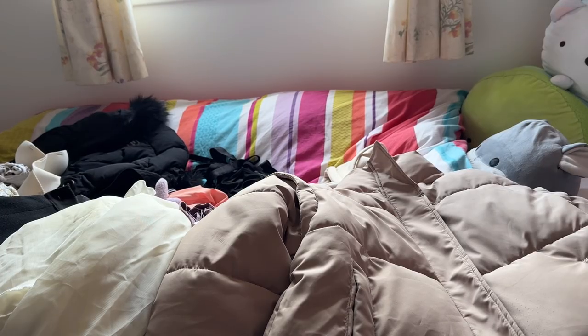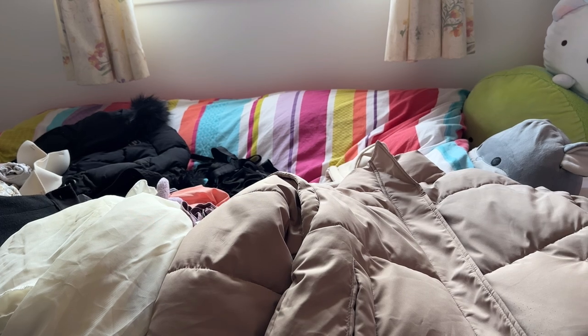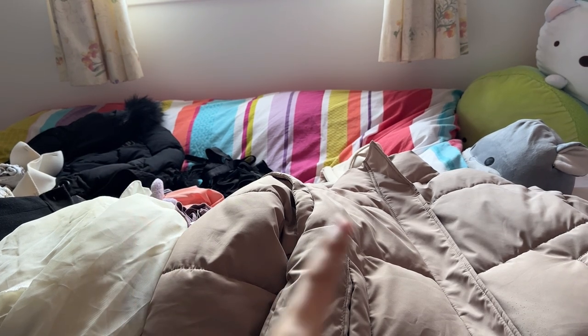Let me just give you a quick pan around of what is happening right now in my room. So this is my bed right now. I've pretty much just chucked everything onto my bed. It's mainly winter and summer clothes right now. So I've got my 2 jackets. This is my winter jacket, and then this is just a more mid jacket. It is warm, but I don't know if it will be suitable for negative 20 degrees weather.